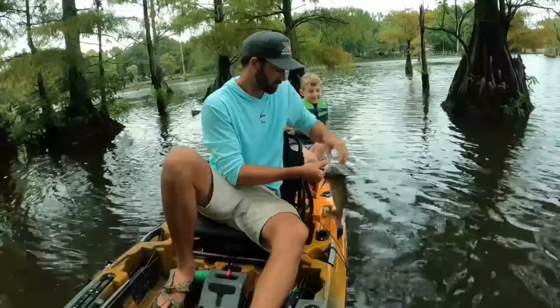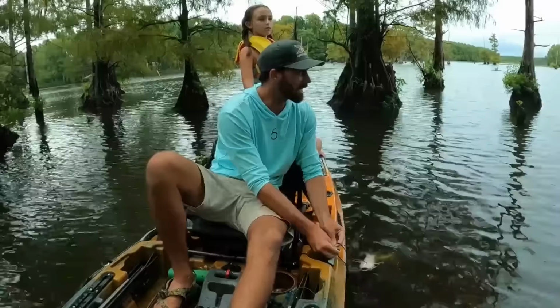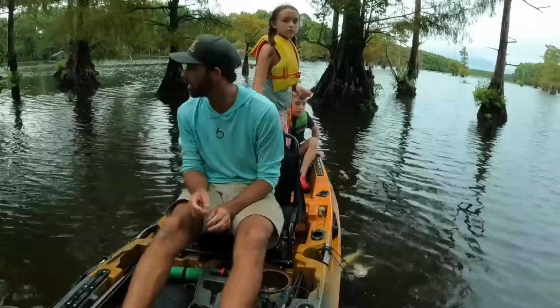Alright, I don't even know how many are on here now. That's 7 catfish, and it looks like a storm is starting to brew out that way. You see those clouds? Yeah. We're gonna have to head in pretty soon. We're definitely expecting some more inclement weather, but we're expecting to at least get 2 more fishes.